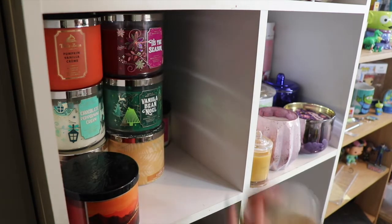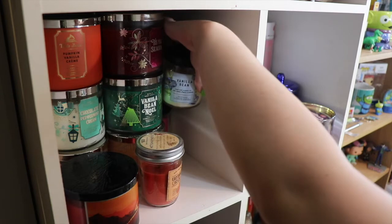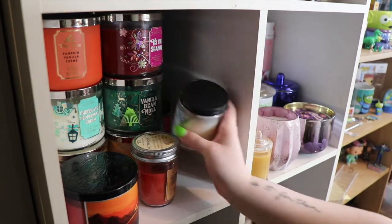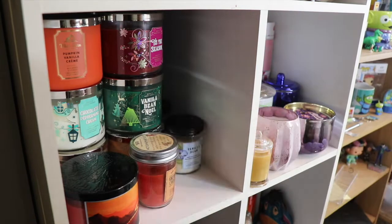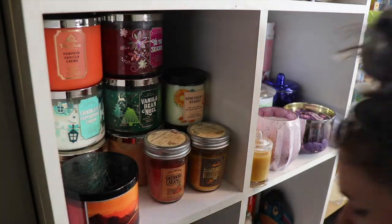Then I'll put back my small ones. Are they going to fit? Why won't it fit? How can it fit back there but not like... What is going on? Anyway. Okay, then I have my mini Royal Essence ones.